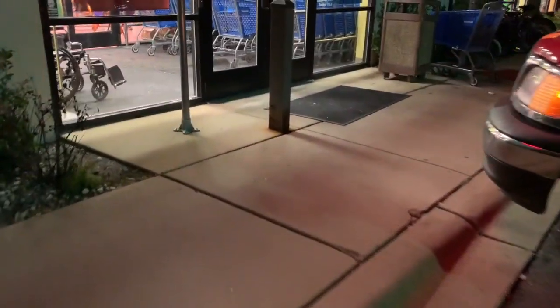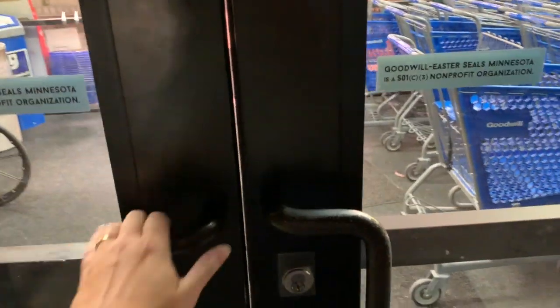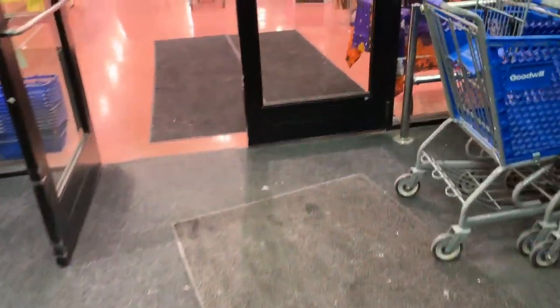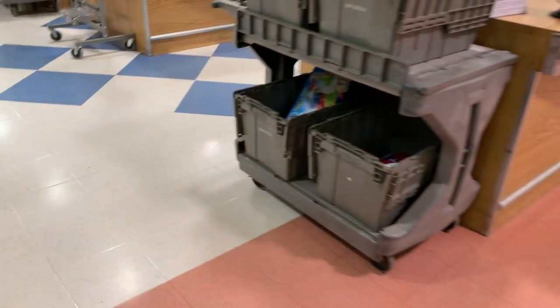I am standing outside of Goodwill. You guys, I want to take you in to see if we have any good 3 for 99 cent finds in the clearance bin. Now, you guys, this clearance bin is super special because everything in the clearance bin came from Target and everything is brand new. So let's go ahead and see what's in there.